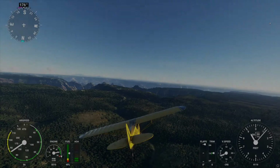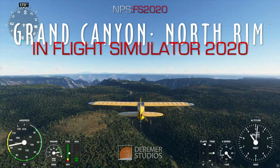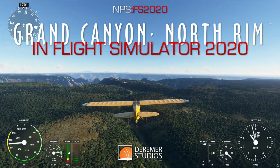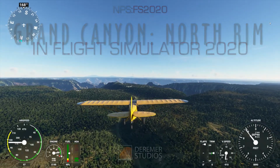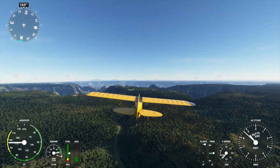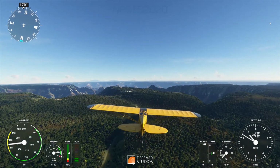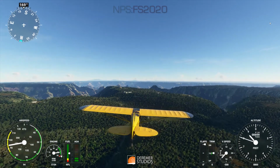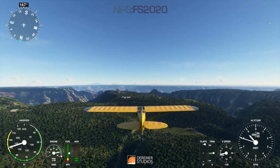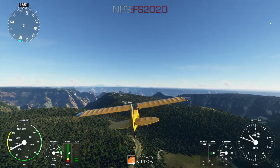Well, here we are. I thought I'd do a bit of a comparison, seeing what things look like in Flight Simulator 2020 compared to the real world. In particular, we're a big fan of the national parks, and so we wanted to see what some of the national parks look like in Flight Simulator 2020. And so right now, we are headed to one of our favorite parks, the north rim of the Grand Canyon.